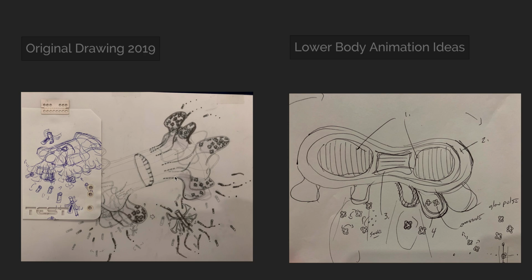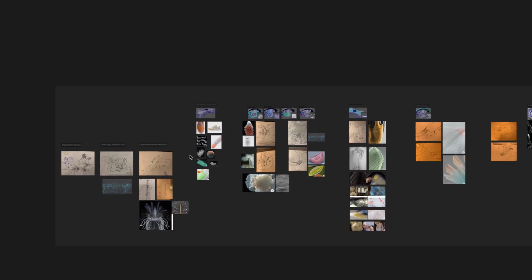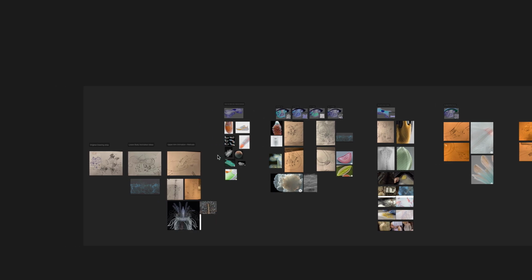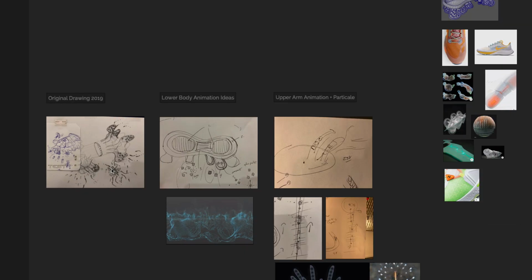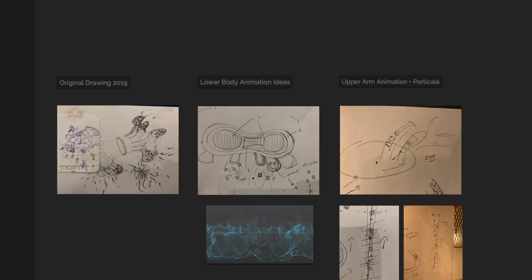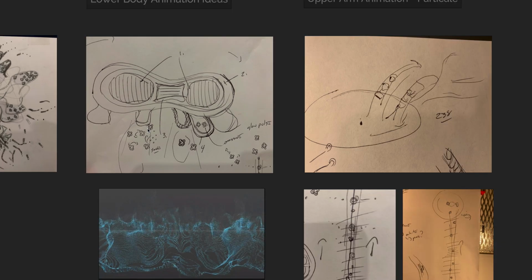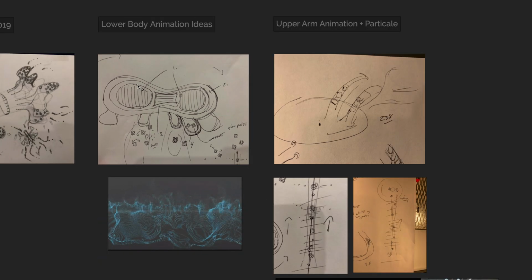So basically this is a real quick study for the ideas and textures for this form. I'm trying to show some original ideas of where this idea came from, and some really raw sketches too, just sketching out some ideas of what can happen with this.